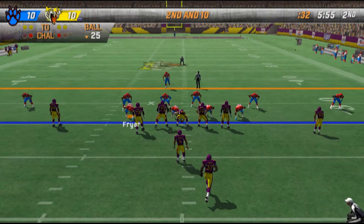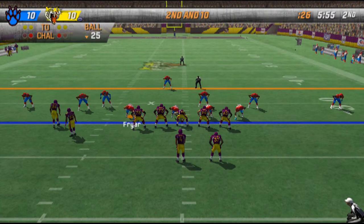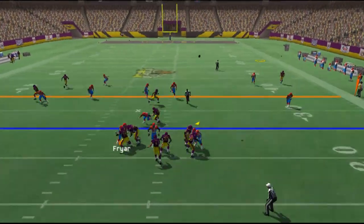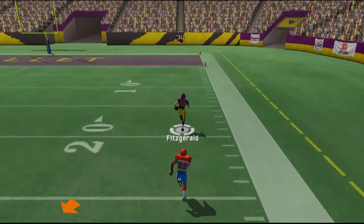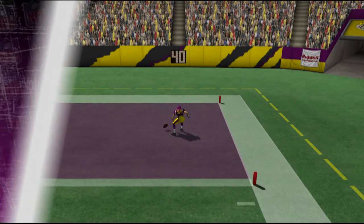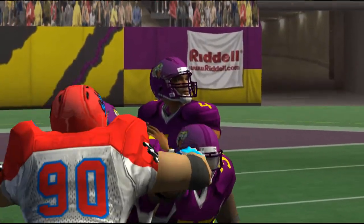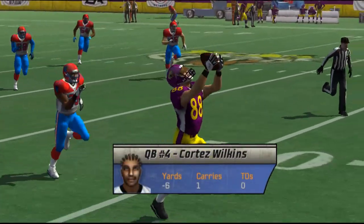Wilkins sends a man in motion. Dropping back. Looking deep to the right. What a catch. The 30, the 20, the 10. Touchdown. I tell you, this is nice work by both the quarterback and the receiver in this play. Watch it here. He reads the coverage, looks for the best option, and then throws it to him.